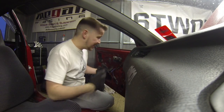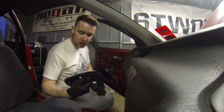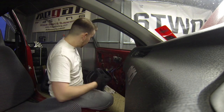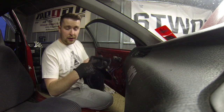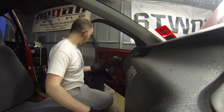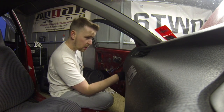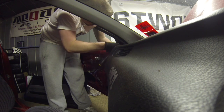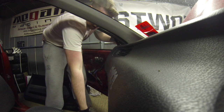Right, so had to take the door card off. If anybody wants to know how to do that, I don't know if mine's missing bolts, but I just yanked this out. I think there's meant to be a bolt down there. You remove the screw from here, which you have to pull back the handle, and there's a screw just there. And then there's a bolt that goes just through here, in here somewhere. If you just yank it, it tends to come off. Oh my god! And it's off.